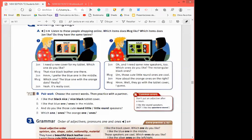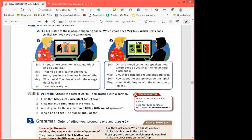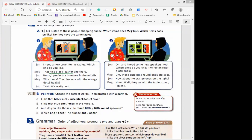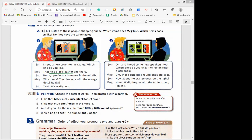I like that black nice tablet cover. Okay, now use the conversation to find the answer. For example, look at this. What do you see first? Nice black leather. Nice black leather.